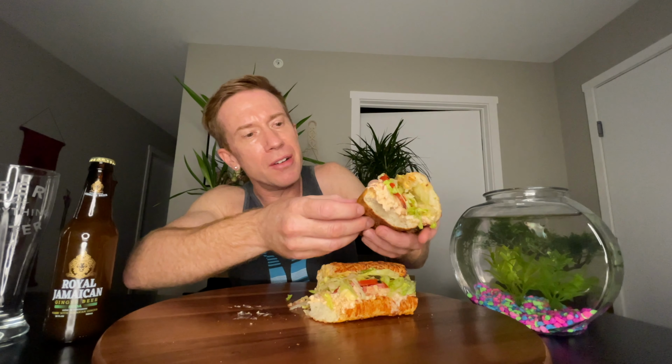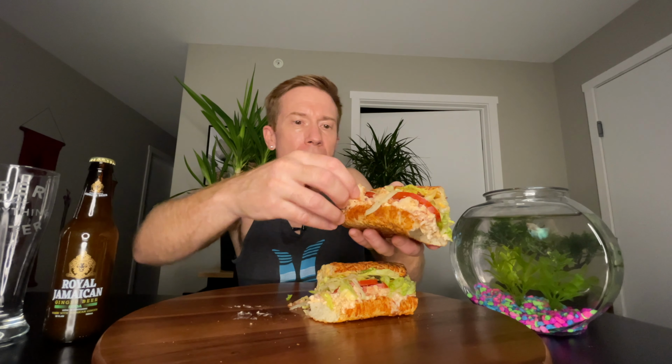Which side? Let's give some of this lobster a try first. I gotta just take some of the lobster salad off of there. Get a nice little chunk of that there. Can you see that? And give it a taste. Mmm. Oh, that's a really good flavor. When I had it at Subway a long time ago, the lobster tasted really gross. I really didn't like it.